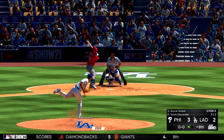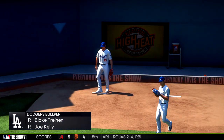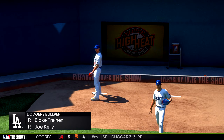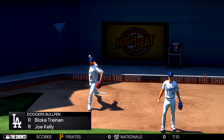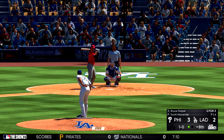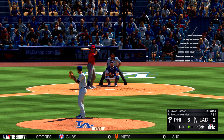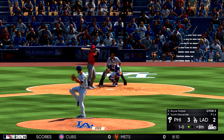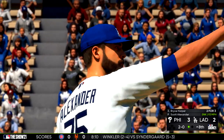First pitch of the AB now. You know, because this is just a one-run game, this doesn't strike me as a situation where he's going to be working around a guy. I think he's going to challenge him right here. Sinker stays outside and is behind now 2-0.